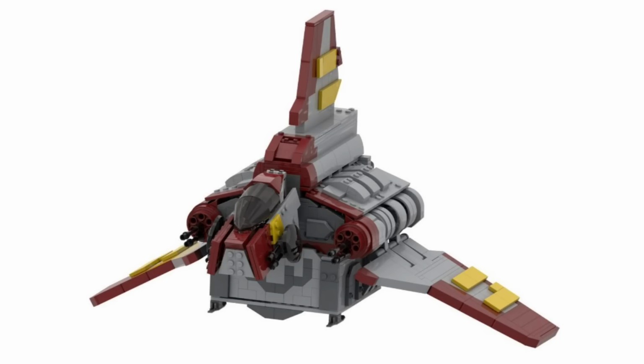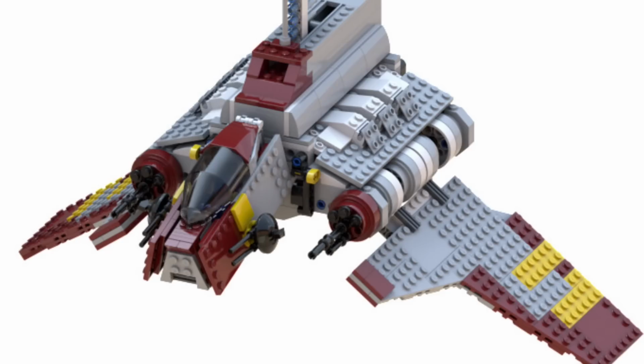I think they'd do it for probably $150. They could really nail it down, maybe throw in a pilot, shock troopers, obviously all the rates. That would really make an interesting and good-looking LEGO Star Wars set.